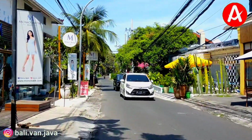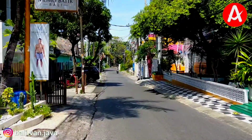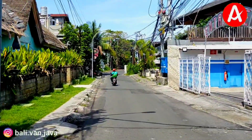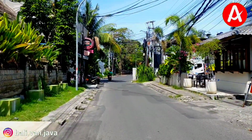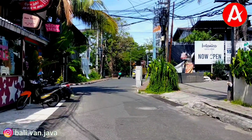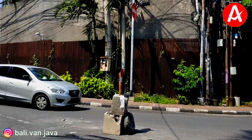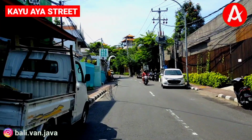And on the left side there is Bodywork Spa. But yeah, for sure still quiet. And also on the right side there is Mexicola. Usually Mexicola in this area is always busy in the night time. But I will explore this area and Mexicola when they are open and busy with people. Okay guys, if I go straight down, there is the way to go to Petitenget Street. But we turn left because we will explore back to Kayu Aya Street.